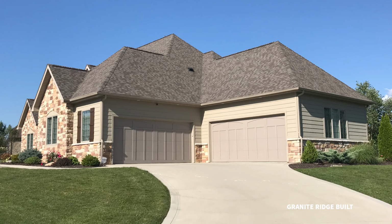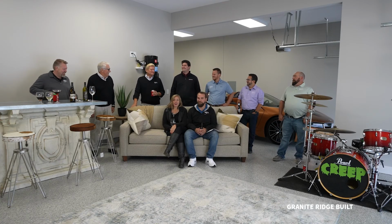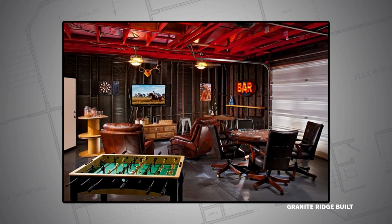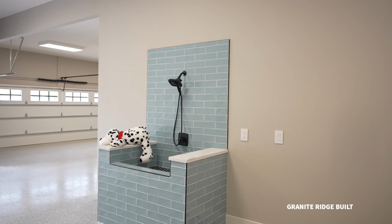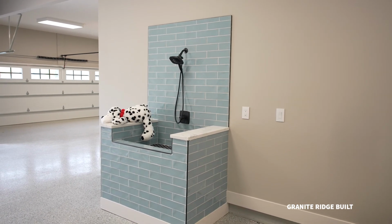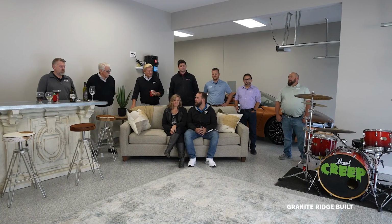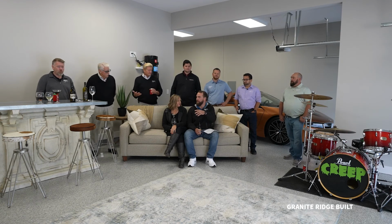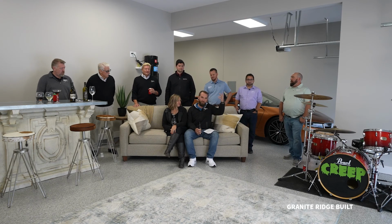4, 5 cars. 6. I love talking about the trends in garages, how they've really evolved into man caves and entertainment areas. We have garage floor coatings, pet showers. I mean, really, it's a huge extension of the home. And a garage is a place for innovation and creativity, like we talked about earlier.